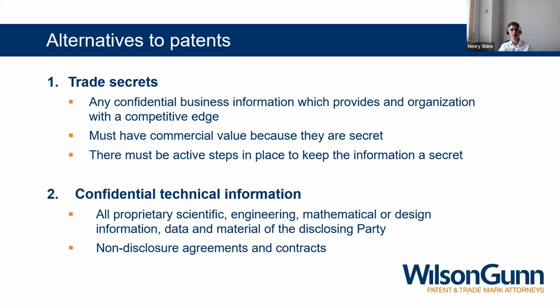I'll just quickly touch on a few alternatives to patents, which are trade secrets and confidential technical information, which are fairly similar. A trade secret is effectively any business information that allows an organization to have a competitive edge. But there are a few extra requirements: you must be actively trying to keep the information secret, and it has commercial value because other people don't know about it. One of the most common trade secrets would be recipes, because they in themselves might not be patentable, and people are often doing it behind closed doors and then bringing out maybe a chocolate bar from that recipe. So it's hard to actually tell if they're even doing the patented process if you did patent that recipe.